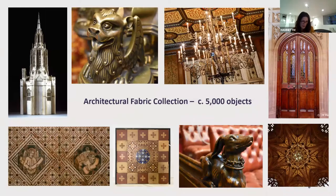And one of the most ubiquitous examples, I think, of the architectural fabric are the Pugin designed encaustic tiles. And you can see them down on the bottom where the Minton Square is visible. And the tiles often incorporate these fantastic Tudor rose or fleur-de-lis symbols. And they were laid in the palace between 1847 and 1852. And some of them have been restored, repaired over time, but those that are still in their full integrity are housed. We have a sample of each design within the architectural fabric collection.